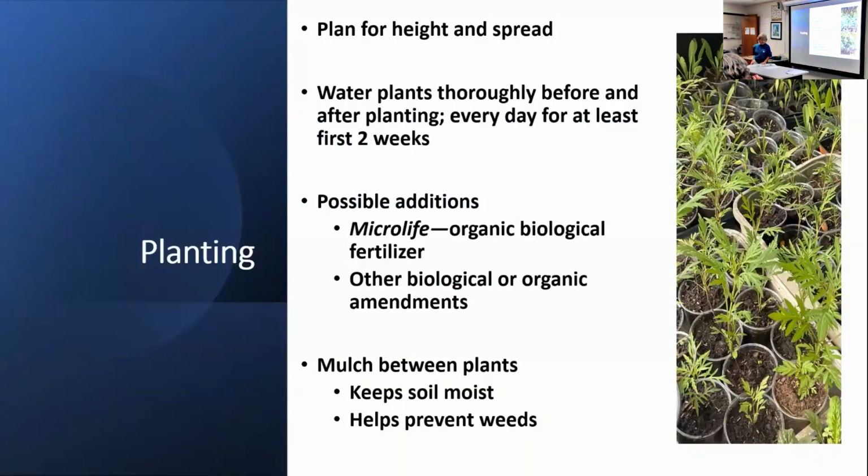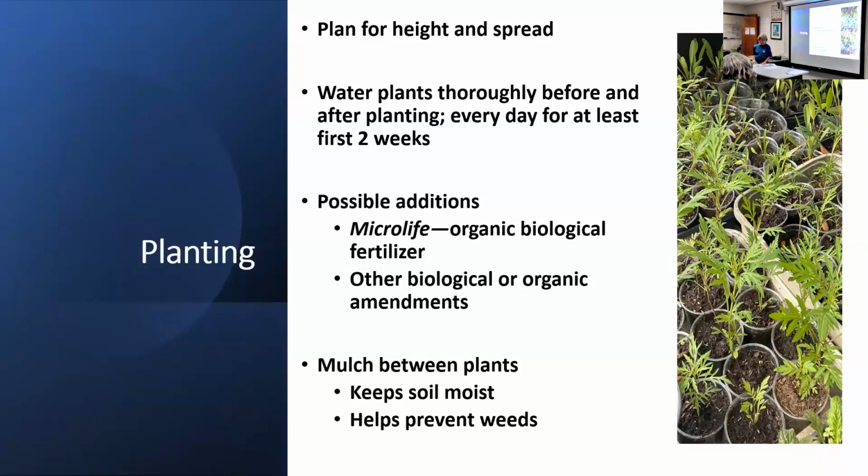When you plant, make sure you're considering the height and spread at maturity for your plants. Probably most all of us that have done much planting have experienced putting a plant in that really got a lot bigger than we expected it to. So almost all the plants have some information about how big they get.